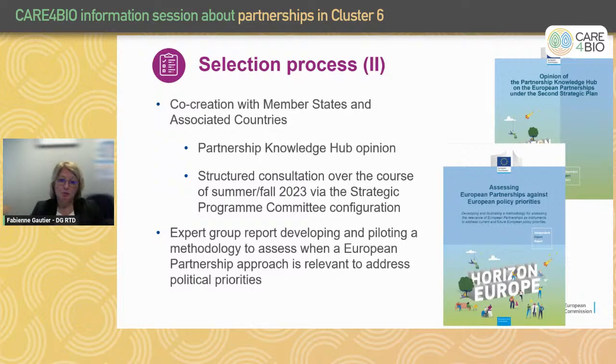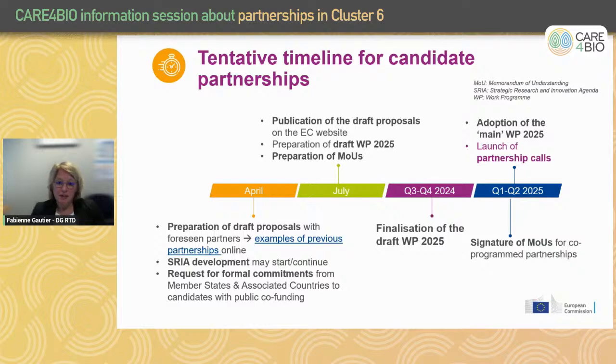So the Commission worked here hand in hand with member states representatives and also with an expert group, and that helps for instance, on the report of the expert group that has been published. This also helps later on to monitor our partnerships and to see whether the objectives from a policy point of view have been achieved through the implemented partnerships. So what are the next steps for the candidate partnerships, the 9 candidate partnerships that have just been selected 1 year ago?